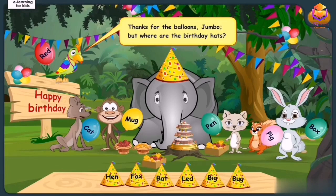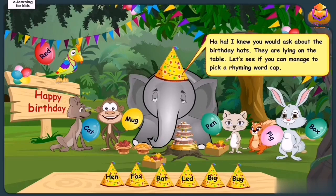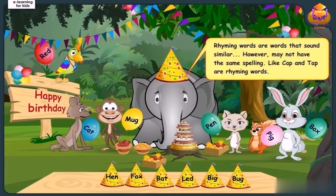But where are the birthday hats? Haha, I knew you would ask about the birthday hats. They're lying on the table. Let's see if you can manage to pick a rhyming word cap. Rhyming words? What are rhyming words, Jumbo? Rhyming words are words that sound similar, however, may not have the same spelling. Like cap and tap are rhyming words.